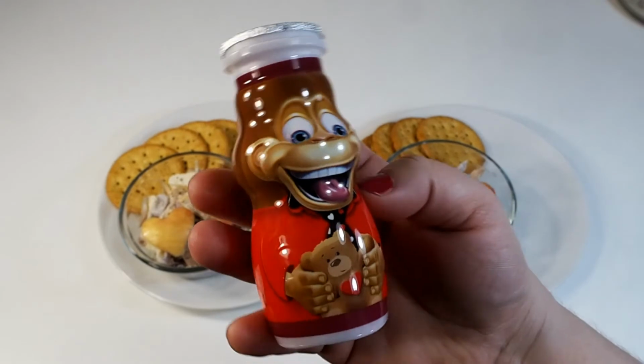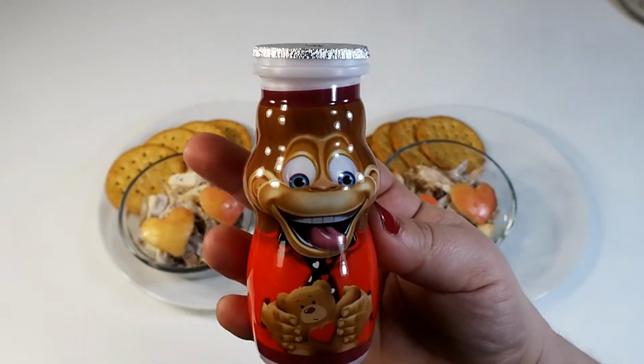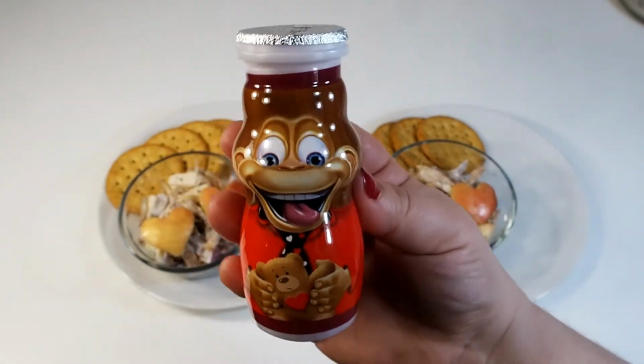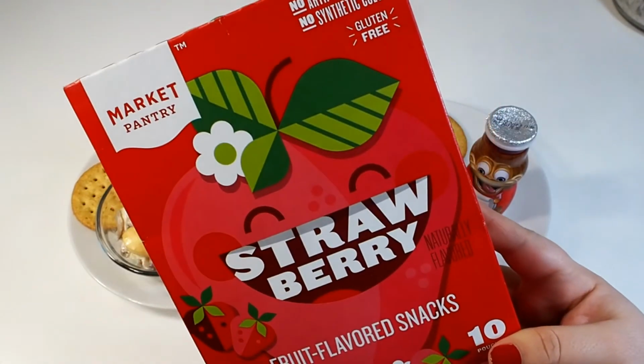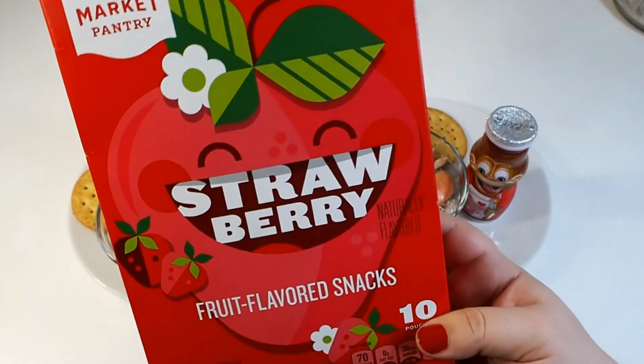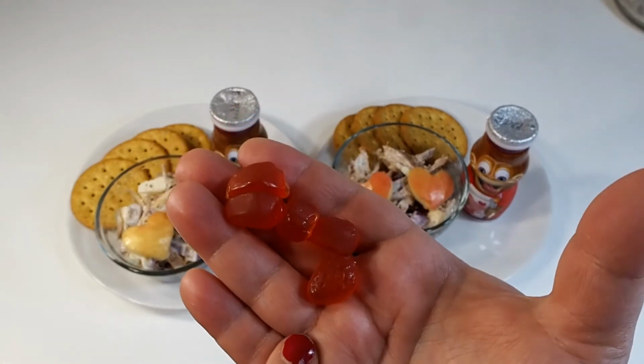And then I bought some of these little smoothies from Aldi's. They're Danables, and they are colored with vegetable juice. There's some live cultures in here, so a little treat for them. I have some of these strawberry fruit snacks from Target. So I'm going to give them each a few of those on the side.